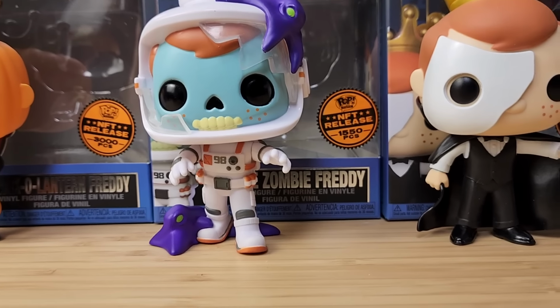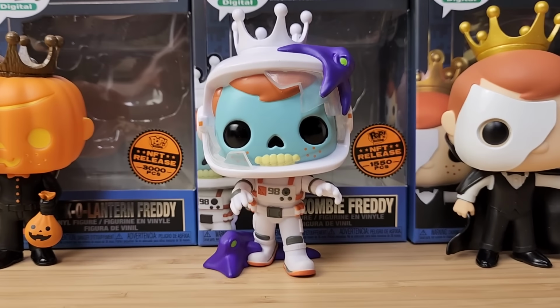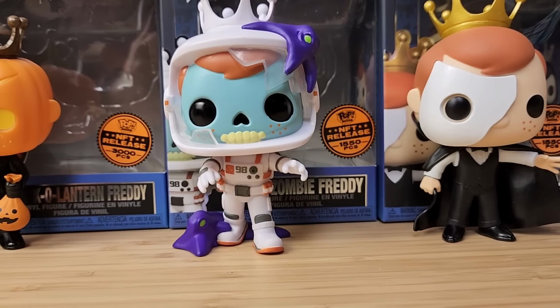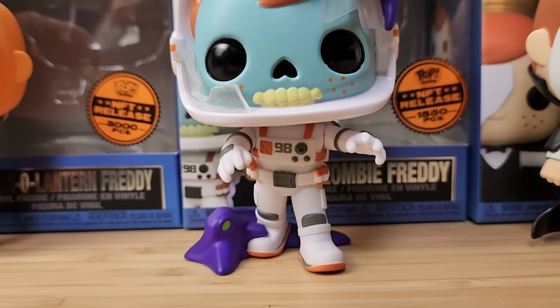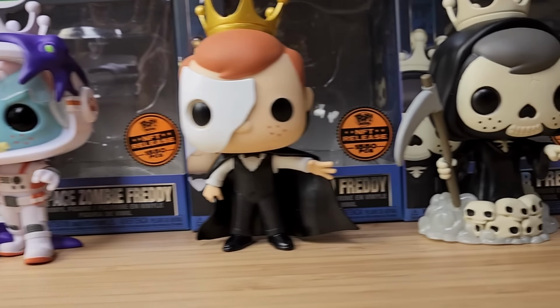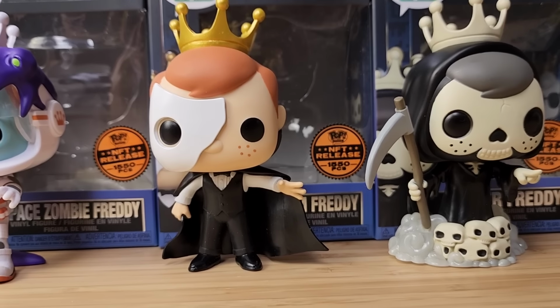The Space Zombie Freddy. I mean, if you were to ask me what Freddy Funko I would want, I probably would have never said Space Zombie. But since I have this in person, it kind of makes sense. I love the fact, guys, that he has the glass on the front of the helmet all broken. And the fact that he has the 98 on his chest, which signifies, I think, the year that Funko was founded. If we're moving on over, guys, we got Phantom Freddy right here, giving us some Phantom of the Opera vibes.